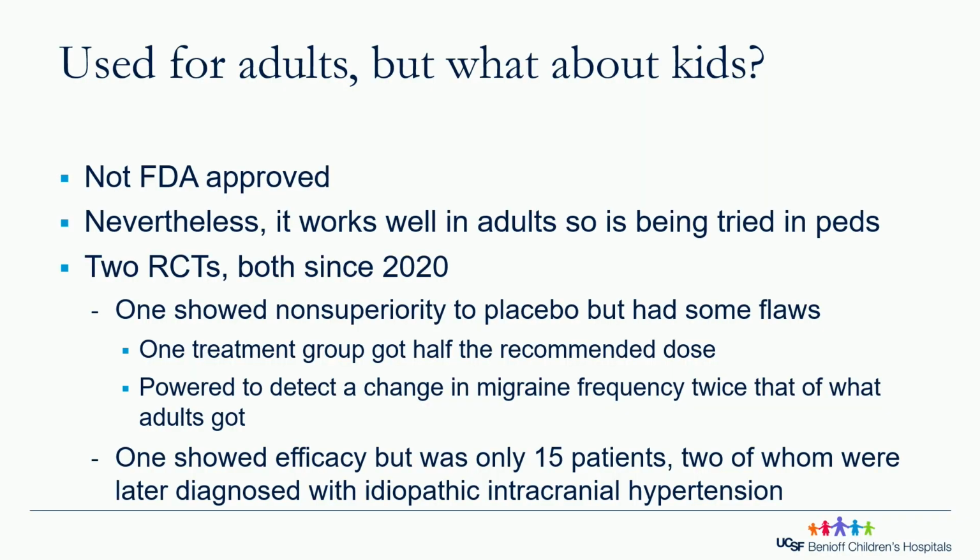But the other study that showed efficacy also had some issues. It was 15 patients, and 2 of them later went on to get diagnosed with idiopathic intracranial hypertension, so they didn't truly have true migraine to begin with. More to come, I hope.